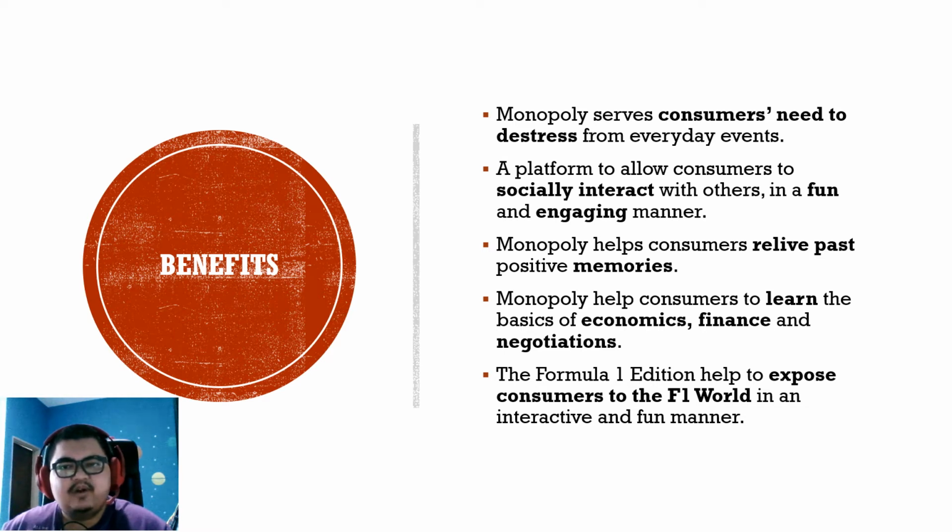This is seen where you have to learn how to negotiate a trade, for example, and then you learn about the economics and the finances of your cash flow, and you are also open to the real world experience where economic inequalities are apparent, because everybody in the game starts with the same amount of currency, yet somehow one or two will move ahead and have a monopoly of the board. And in terms of the Formula One edition, it also helps to expose consumers to the Formula One world in an interactive and fun manner.